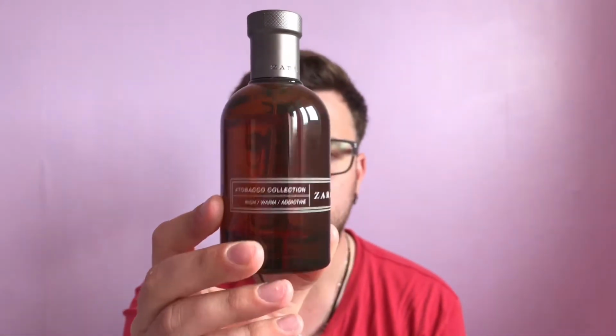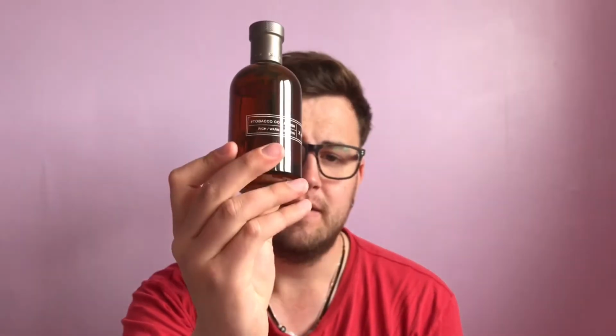Not only is it crazy good value for money. This fragrance, I only think it comes in the 100ml. This bottle, UK, cost me £12.99. I don't think I have any other fragrance in my collection that was that cheap. I've got Nautica Voyage, which is about £15, but £12.99 for this fragrance.